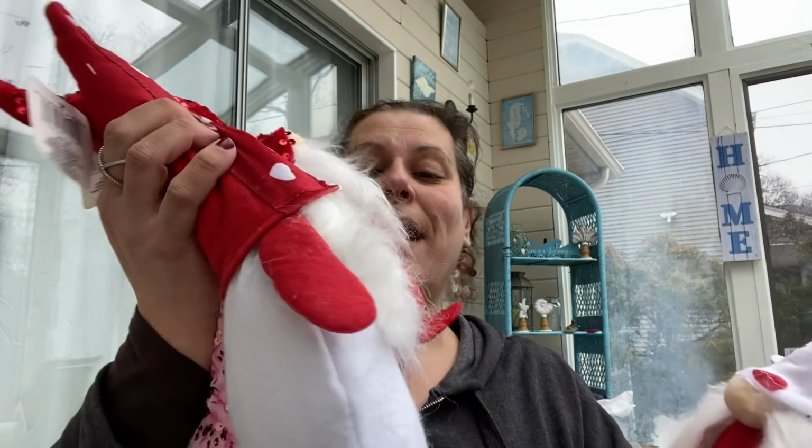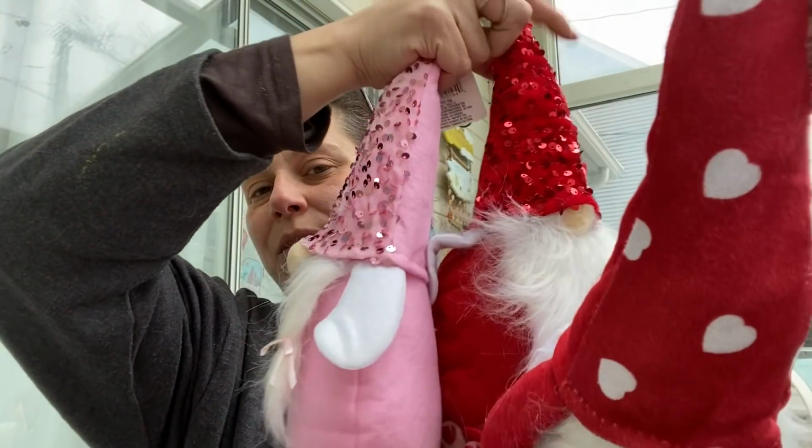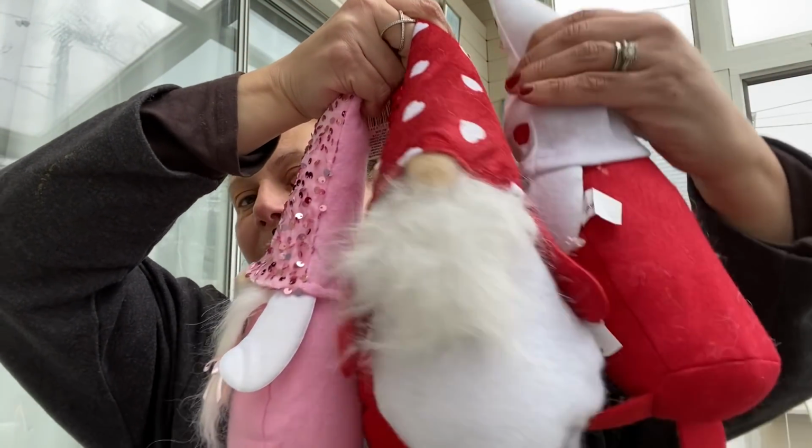Then let me show you my gnomes because I got to get them out of the way, and they got to go up before it's too late. Okay, I found all four gnomes. It took me two stores. I think there's four. If there's not, don't tell me. I don't want to know. I got three at one, and then at another store, I saw a different one, and I said, oh, that's a fourth one I don't have. So I got this big bean-bottomed gnome with the white hat with hearts. Then we got the red hat with hearts. Then we got the red sequins hat and the pink sequins hat. So I got these four to just put around for fun for Valentine's Day. It's right around the corner.